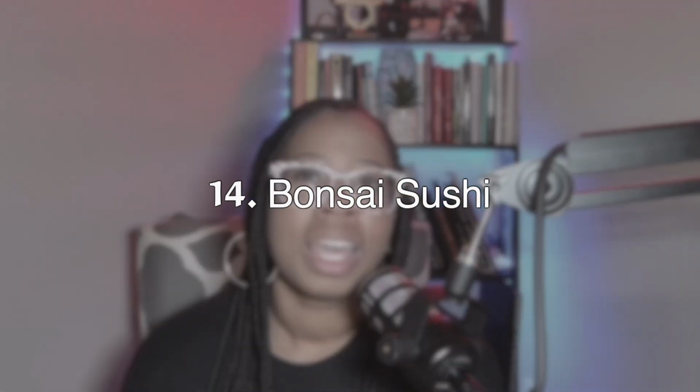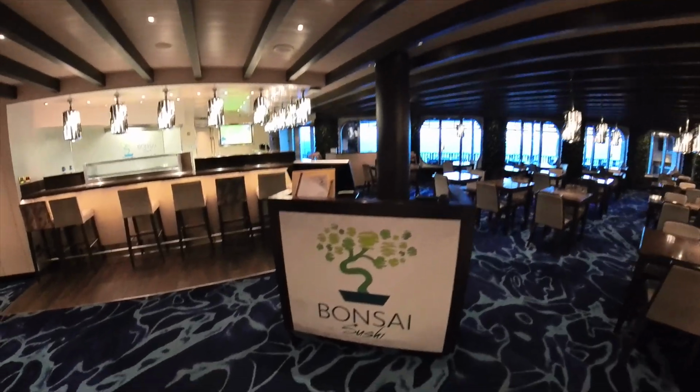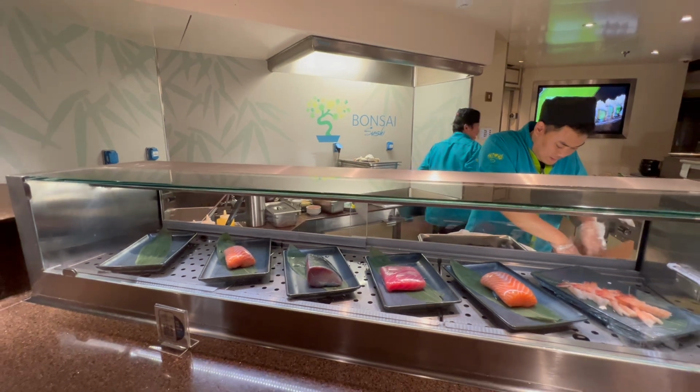We did, however, get to try Bonsai Sushi, and we got it to go, but it was really tasty. They offer a variety of sushi and other Japanese cuisine. It's a great option if you're craving some Asian flavors during your Italian themed cruise.